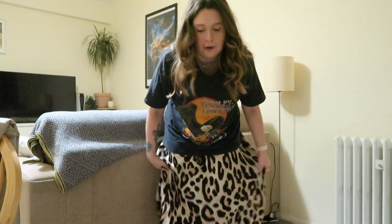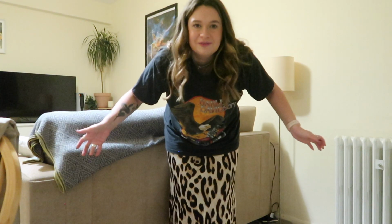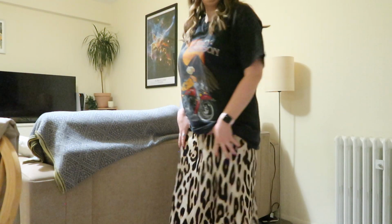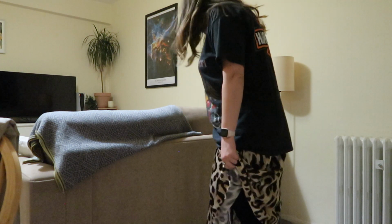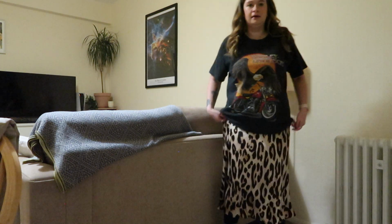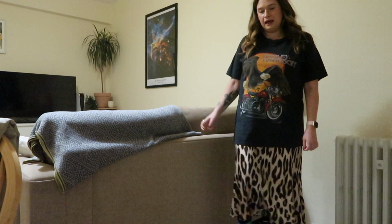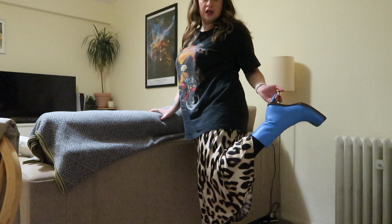So I've got an actual office appropriate for some jobs outfit on. I've got my vintage Harley tee. I don't actually know if it's vintage, it's secondhand. Then my midi leopard skirt that I literally wear all of the time. And then I'm wearing it with my Mr. boots, which are new in.